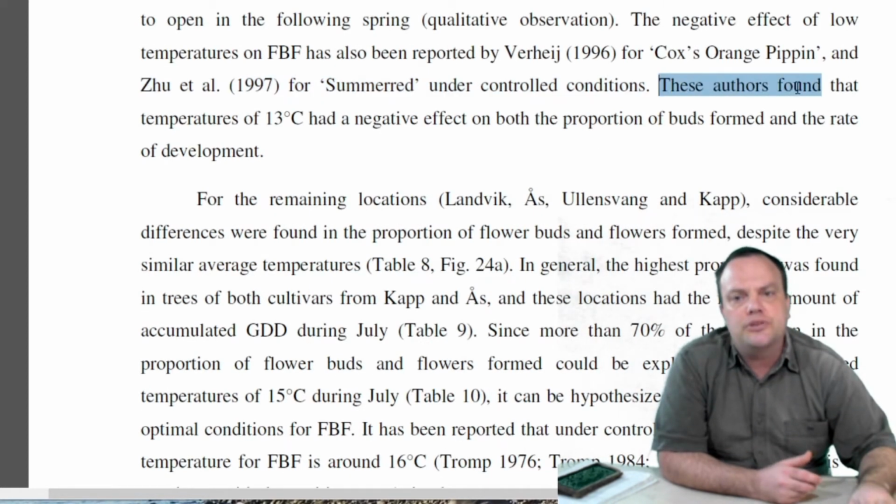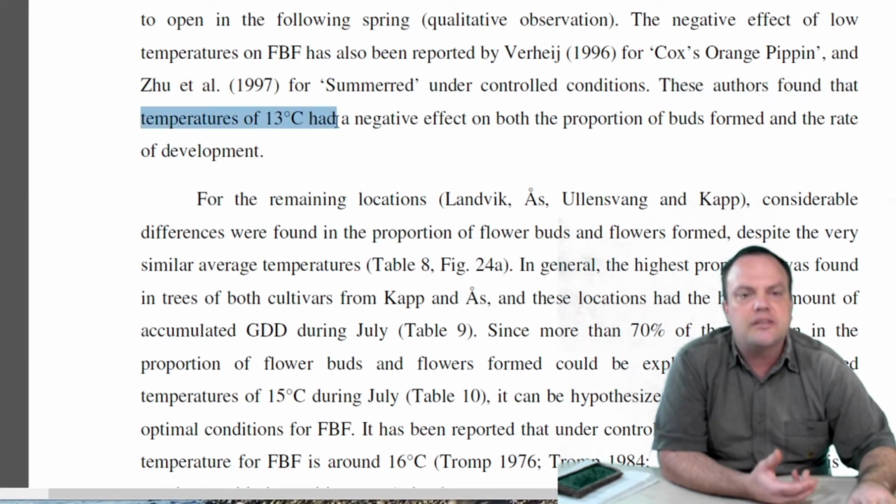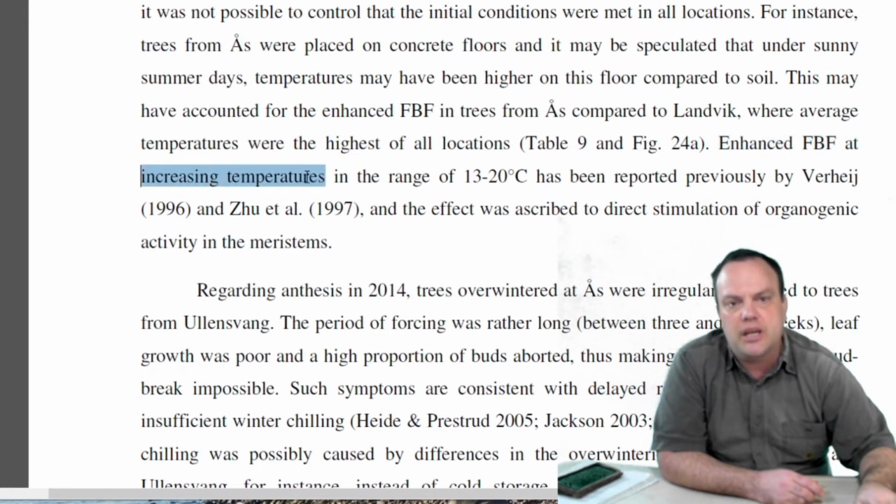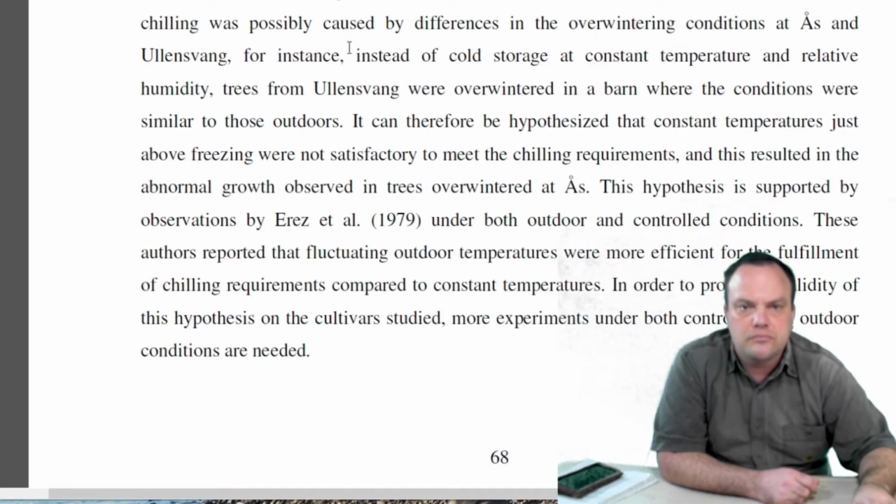And for apples, the authors found that temperatures of 13°C, I'm assuming 13°C or less, had a negative effect on both proportion of buds formed and the rate of development. And once again, he's referring back: enhanced flower bud formation at increasing temperatures in the range of 13 to 20 degrees Celsius has been reported previously by the 1996-1997 papers.